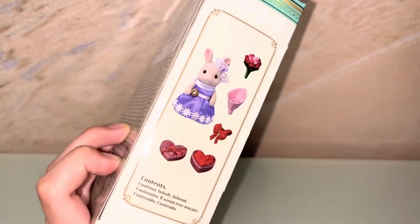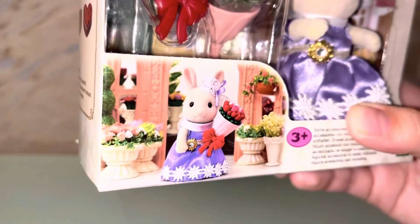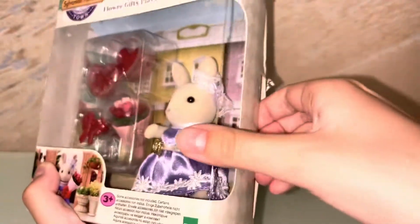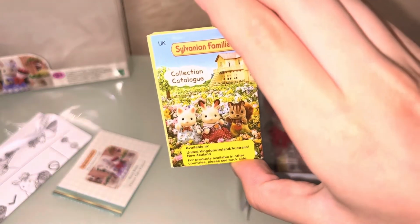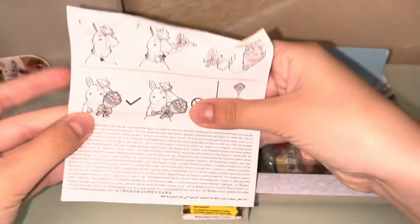And here are all of the contents. Here we can see the wonderful picture of the rabbit girl in the flower shop. So we've got Catherine with her flowers, this collection catalogue, this storybook, and some instructions.